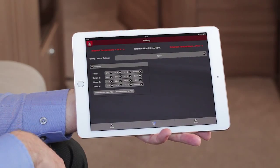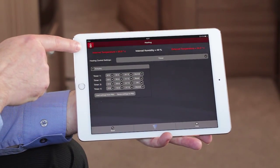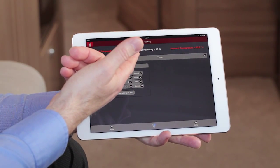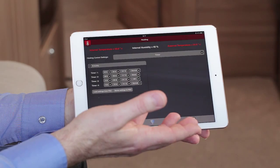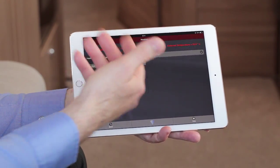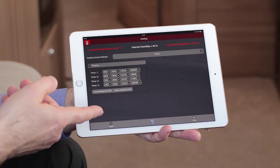main supply information. If we go to the heating systems, you can see here what the temperature is inside the van, what the temperature is outside the van. We're monitoring also the humidity. Because the system has a clock embedded within it, we're able to program the heating to come on and off at different times of the day, or indeed over a 7-day period. You might decide, for example, to put the hot water onto boost at certain times of the day, or normal at other times of the day, or turn it off. So it's all highly customizable for different customers.